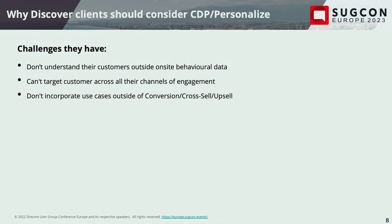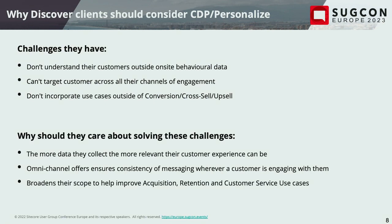And on the flip side, if you have a Discover client already, when should they potentially consider looking at CDP and Personalize? Certainly some of the challenges they would have would be around not being able to understand their customer outside of that in-session behavioral data. Another thing is not being able to target all their customers across all the digital touch points. So in terms of mobile push messaging or in paid social or paid media, that wouldn't be something that Discover currently offers. And certainly the focus of Discover is around conversion, upsell, cross-sell. It's that part of the customer journey that it's focused on. Outside of that, in terms of acquisition, retention, customer service, is not something that Discover would cover.